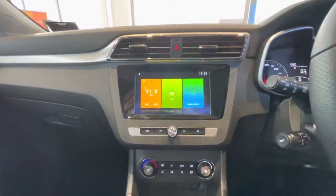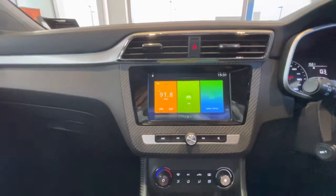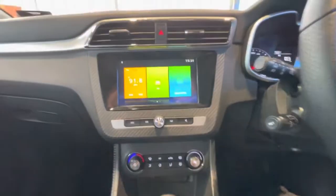Once you've got that loaded into your phone, you've got Bluetooth. Beyond that, you've got Apple CarPlay. It doesn't come with Android Auto, just Apple CarPlay. So to make that work, you need to plug it into that little jack just down in there. Once you've got that, then all your favorite apps will pop up on the screen.